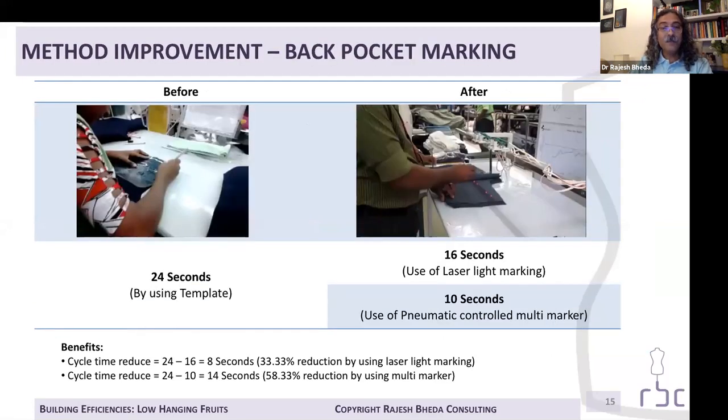Next one is again, we got marking using a template. And this is marking using laser lights. So from 24 seconds to 16 seconds, only using laser light. And the next option was to use a pneumatically controlled marking device, 10 seconds. But you could do any level up. You can even stop here, 16 seconds, that's okay. If we don't have pneumatic devices, that is fine. You can go from 24 to 16. That itself is again a substantial improvement.